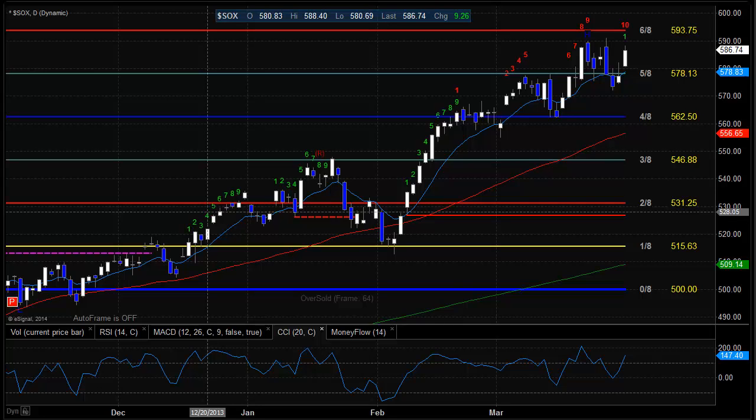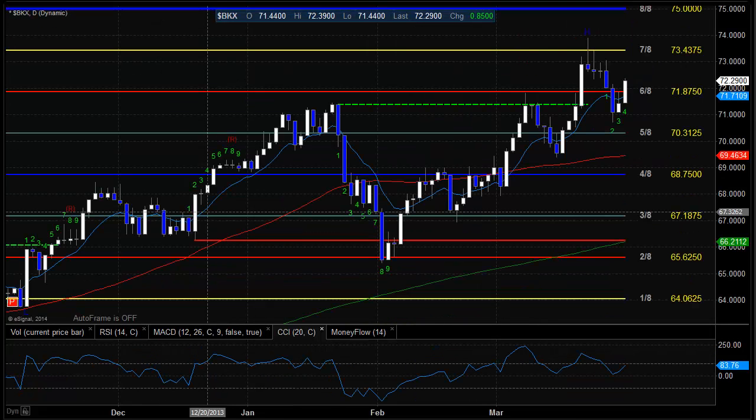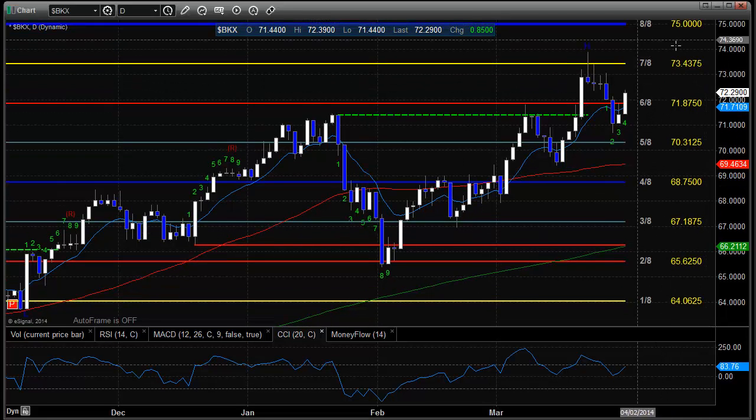Finally, we want to take a look at the banking index, BKX. Today had a little bit of a bounce. There's no Seeker count in the way right now to impede this, so if we do continue this upside here, we actually have a shot at this 8/8 level at $75.